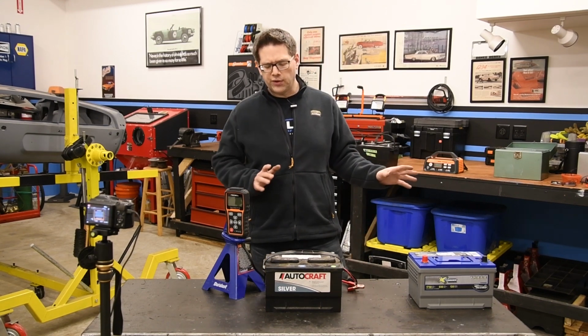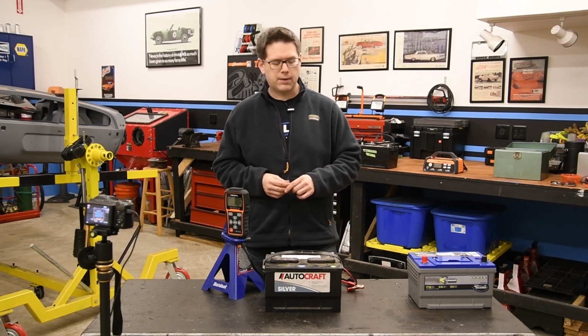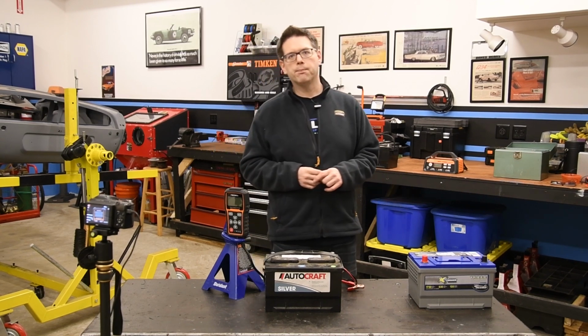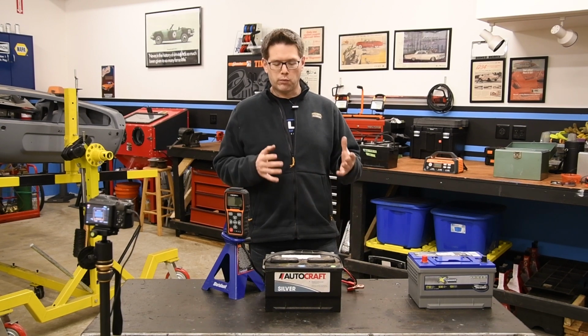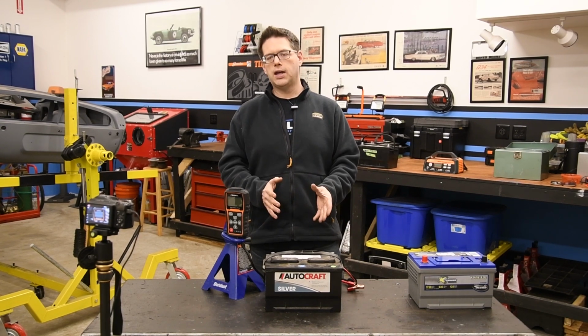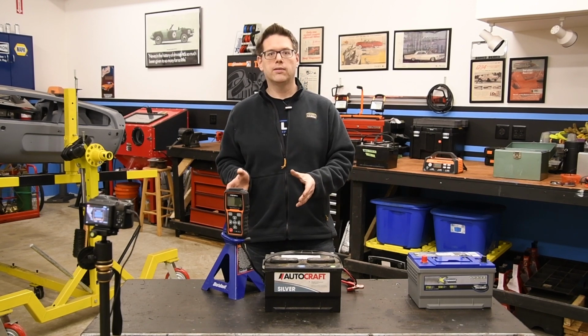All right, now these are all group 65, so they're the same size battery, which is nice. So they're a pretty good comparative difference between them. Now I weighed them all as well. So as we go through, we're going to show you what the weight is. We'll tell you what the cold cranking amps are, and then we'll give you some history of the age, and we'll run the test. So let's do that with this one.